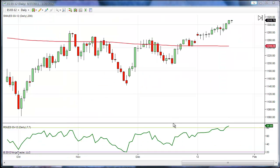Removing the volume subgraph and also enabling RSI, we can see RSI continues to move higher, but we are really starting to get overheated. Actually, we're overheated the last few days and to the end of last week. So a pullback here wouldn't be unusual or unexpected.